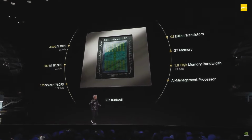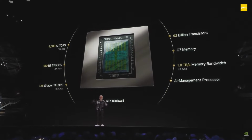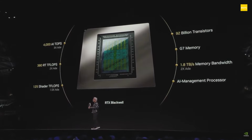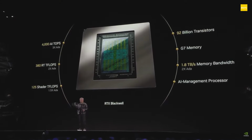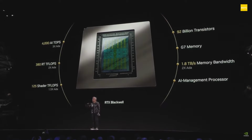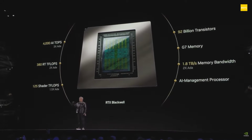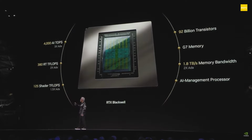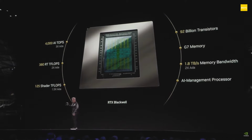380 ray tracing teraflops so that for the pixels that we have to compute, we can create the most beautiful image you possibly can. And of course, 125 shader teraflops. There's actually a concurrent shader teraflops as well as an integer unit of equal performance. So 2 dual shaders. One is for floating point, one is for integer. G7 memory from Micron, 1.8 terabytes per second, twice the performance of our last generation.